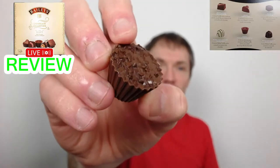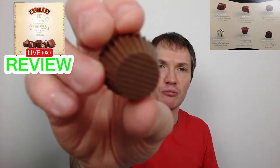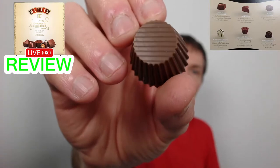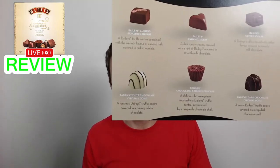So it's got a piece of chocolate brownie in the centre. It does have a conveyor belt look to it on the bottom, doesn't it? The others haven't had that sort of pattern to it, but this one does. Well, maybe not actually, maybe that's a bit unfair. No, it's quite nice. Not bad there. So what's the description? Let me just have another read. The delicious brownie piece encased in a Bailey's truffle centre. It's got that Bailey's truffle there. Okay, so it's going to be the same thing as before. It's going to be a bit of a measure, though.